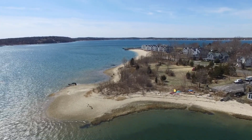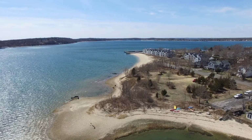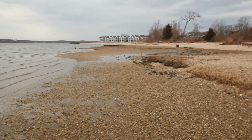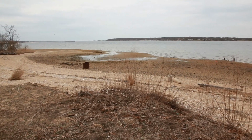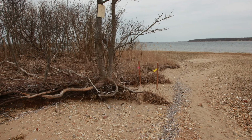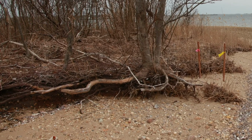ExxonMobil started this program where they were gifting properties that they didn't have a use for any longer, and Peconic Land Trust actually acquired this. We were the first in the entire country as part of this program. But over the years, it faced a lot of erosion and invasive species issues on the upland, but on the shoreline, lots of erosion, just severe erosion, and that's what we're looking to address with this project.